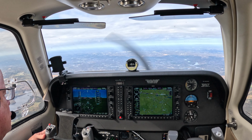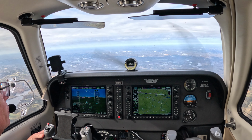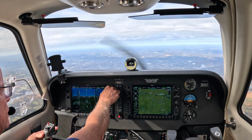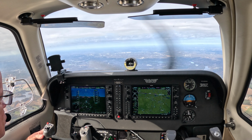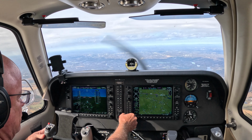Approach, Bonanza 364 Alpha Uniform, 4,320 on the heading. 364 Alpha Uniform, Greensboro approach, Roger. We have the field in sight. 4 Alpha Uniform, cleared visual approach runway 5 right. Cleared visual approach 5 right, 364 Alpha Uniform.